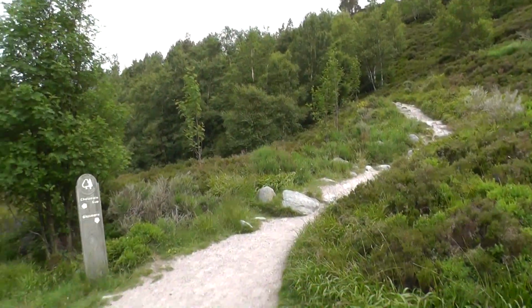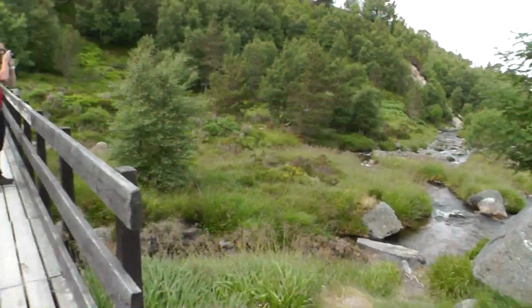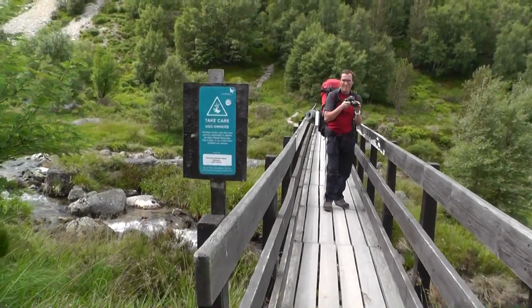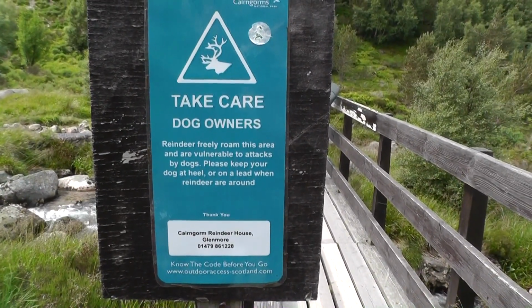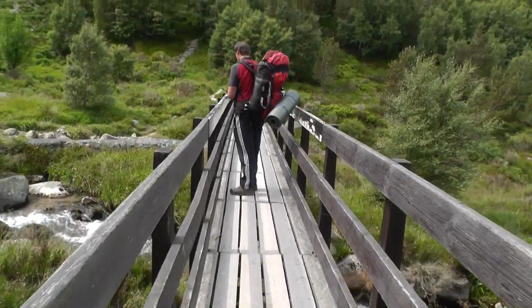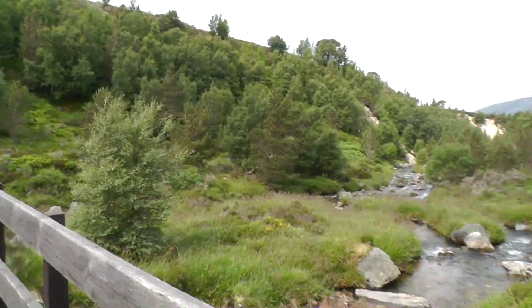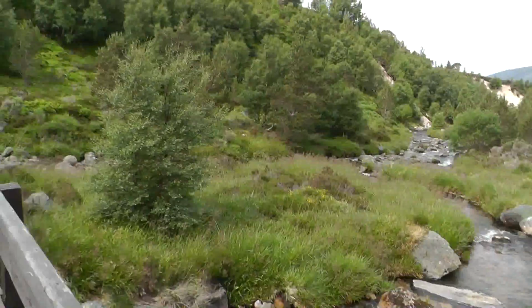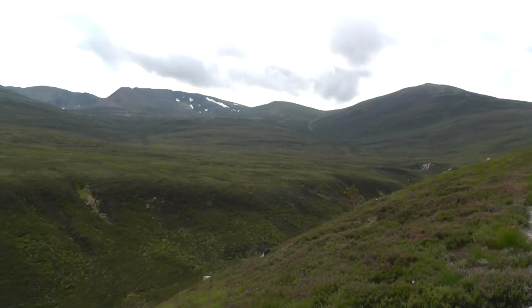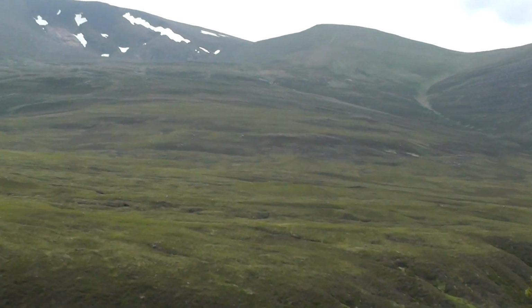Okay, so you come down there, it's well signposted, Chalamain Gap this way, and there's something about dog owners. If you're a dog owner, you can read that. Keep your dog on a lead or at heel, and we're heading up that way. And a lovely stream there. So there's the path we followed when we went up to Ben Macdui, Peter.